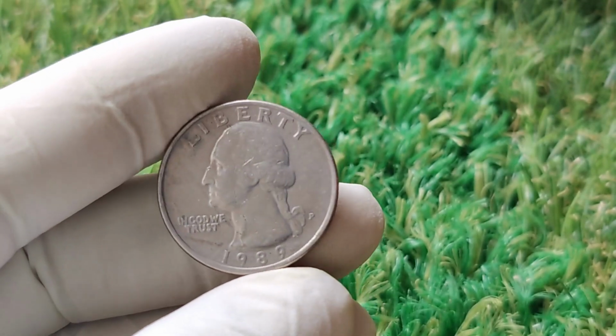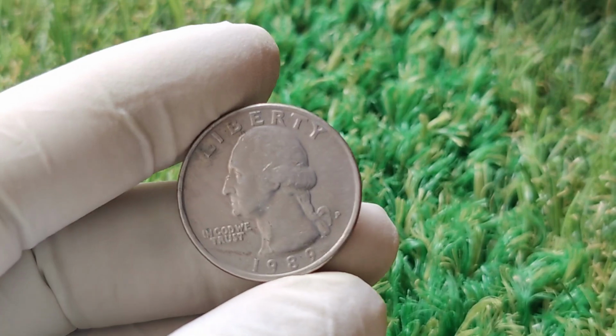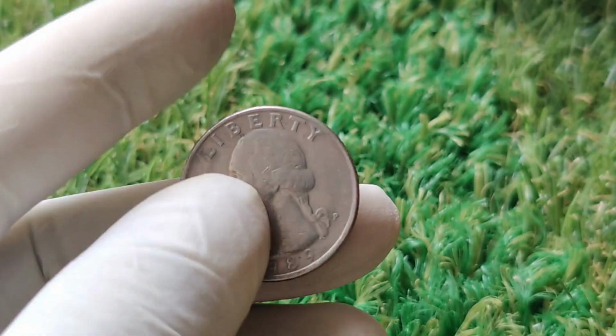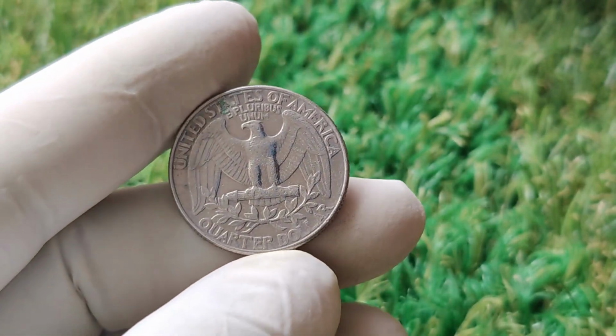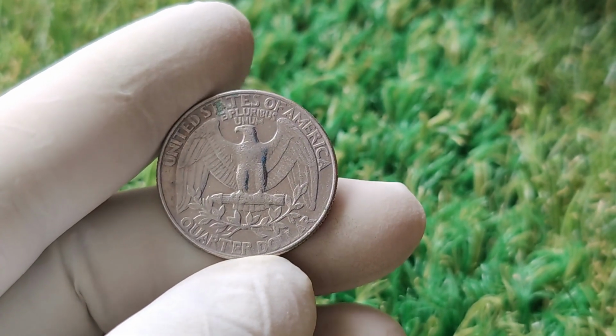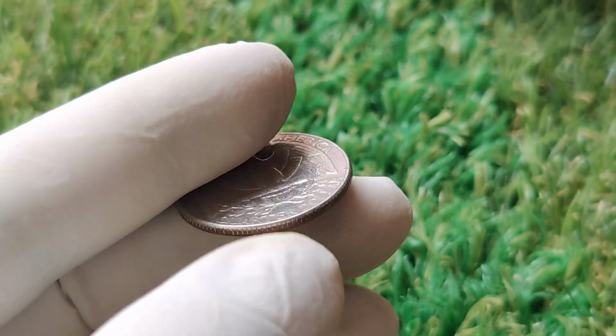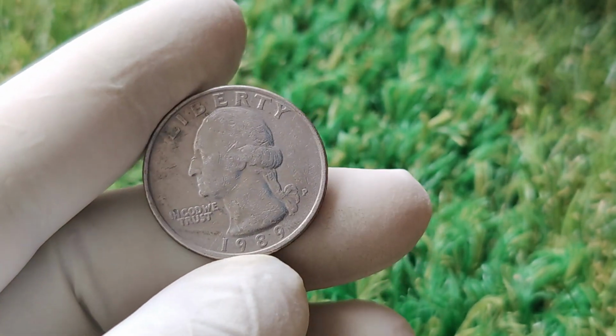We're diving into the story of the 1989 P Washington quarter. A coin that looks ordinary at first glance, but could actually be worth a surprising amount of money depending on a few important details. So grab your coin jar and follow along because you might just be holding onto something truly valuable. Let's start with the basics.